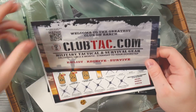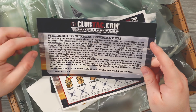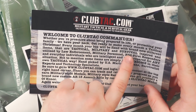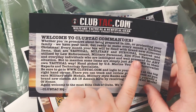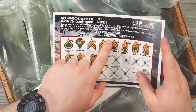So inside we've got some paper to tell us about all of these things and the service. Welcome to Clubtac Commander. Whether you're proactive about being prepared in life or protecting your family, we have your back. It says every month your box will be filled with brand new different items that are tactical, military, and survival inspired and utilized by law enforcement, military personnel, first responders, and everyday individuals who are intelligent and well prepared for any situation.